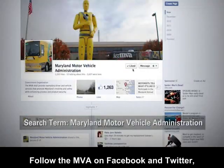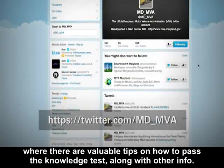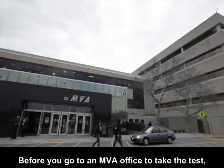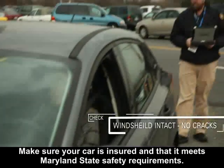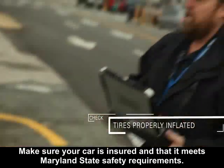Follow the MVA on Facebook and Twitter, where there are valuable tips on how to pass the knowledge test, along with other info. Before you go to an MVA office to take the test, make sure your vehicle is properly registered. You'll be required to present a valid registration card. Make sure your car is insured and that it meets Maryland state safety requirements.